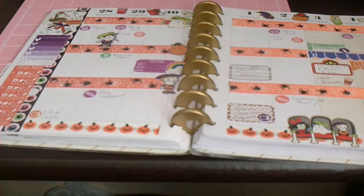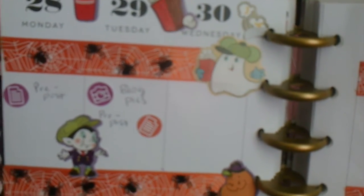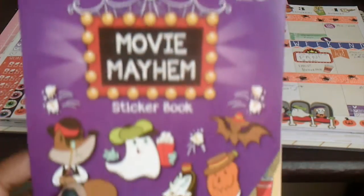And then we get into the first week of October. Okay, so this is when I stopped making stickers. I got really lazy, and I really didn't want to make any more stickers. So I covered up the headers with this spider ribbon that I got from Michaels, and I used this Movie Mayhem sticker book from Michaels as my decorative stickers.